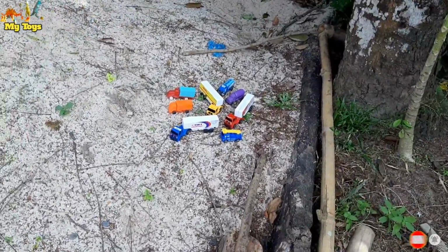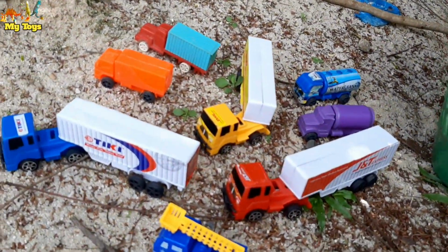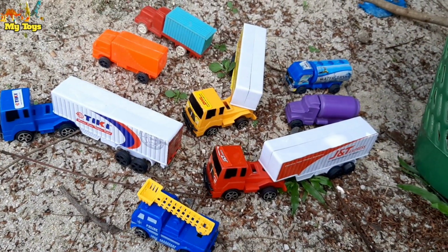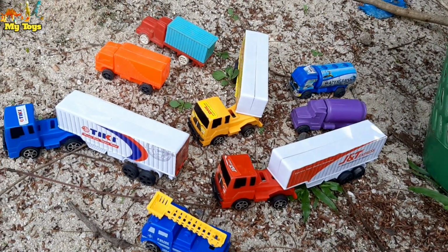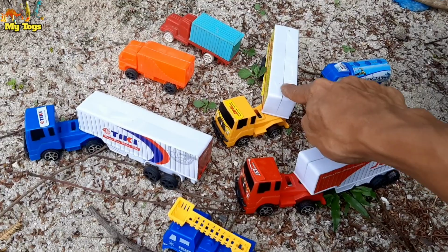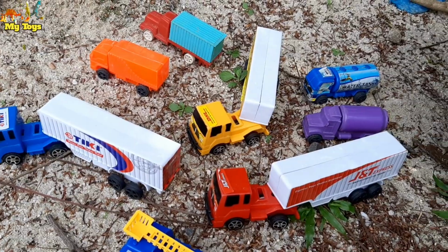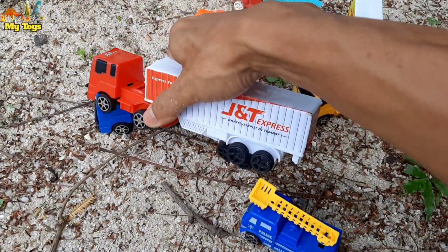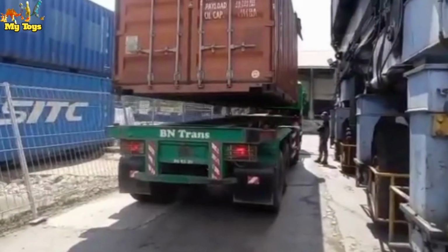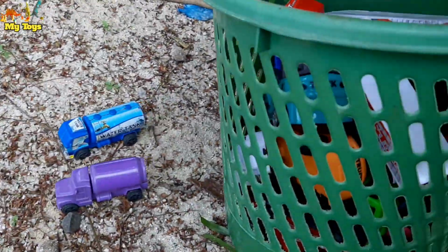We find more toys. Wow, I'm happy to find lots of toys today. Look, wow, these are container trucks, guys. How many are there? 1, 2, 3, 4, 5. Five container trucks. You can see. Okay, let's put it in. Wow, look, you can see the container trucks, guys. Wow, awesome trucks, so big. You can see. Wow, let's put it in.